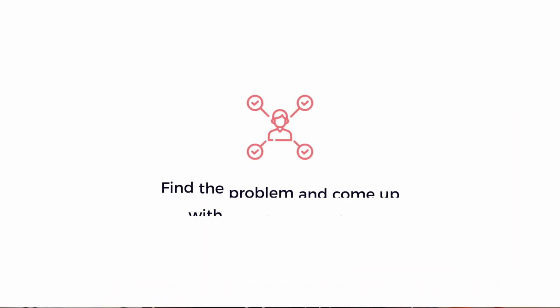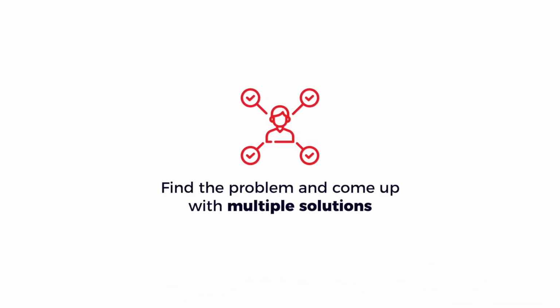Identifying the problem that you want to solve before making your product will make sure that you never lose sight of what your brand is trying to achieve or end up with a product that does miss the mark. Finding your problem and coming up with multiple solutions means that you're better equipped to find the best possible product for your brand to sell.